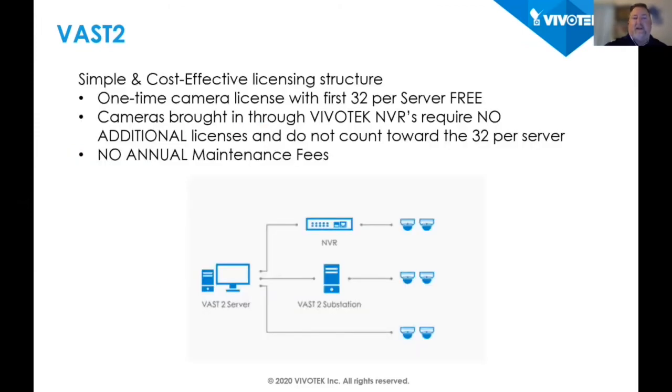Last but not least, the thing that I want to mention to you in VAST 2 before Archie gets into the details on how it interfaces with the CyberLink program or platform and the FaceMe program is that VAST 2 itself from a VMS standpoint is very cost effective. We do not try to take the traditional software model and just add fees on top of fees, but we really have a very robust, very simple, cost-effective piece of software that has a very simple licensing structure.